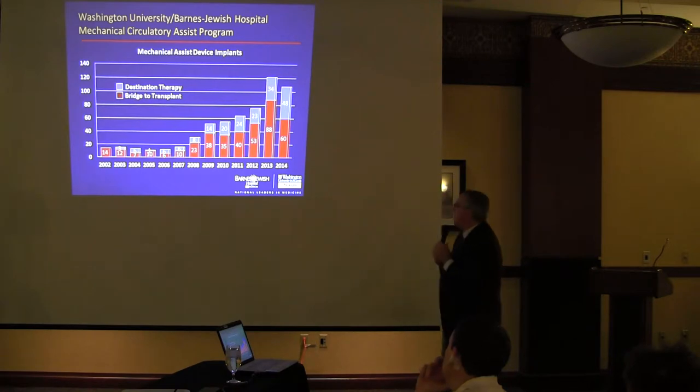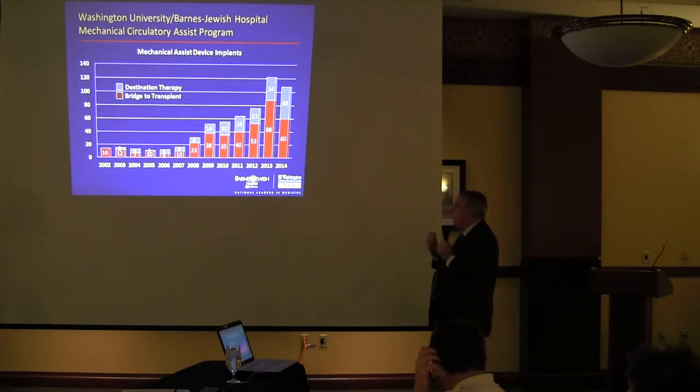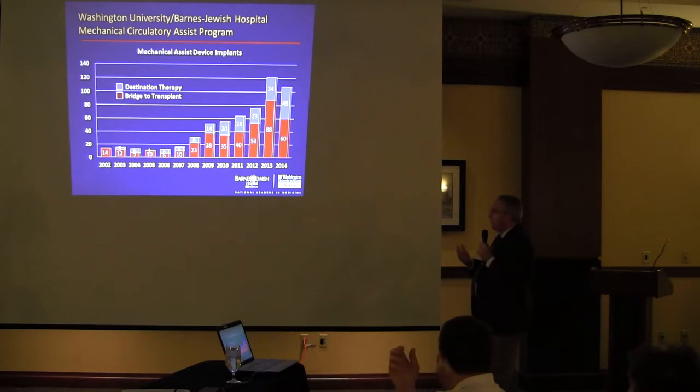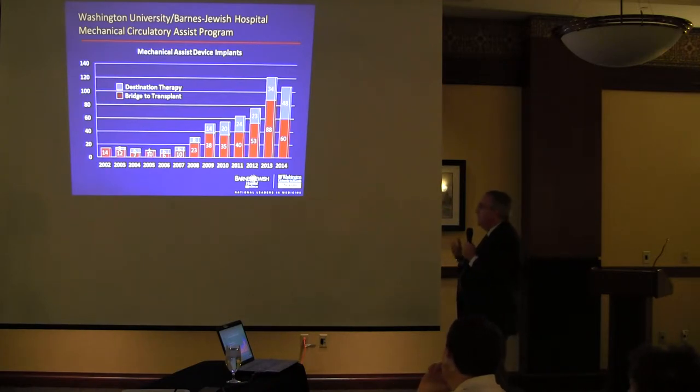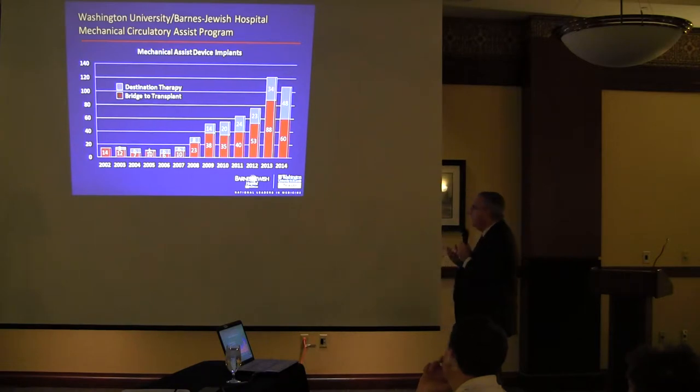The blue bars are patients who are getting the VAD who have some problem that they can't be transplanted right now. Maybe never. Sometimes it may be somebody who's maybe a little bit older and can't be transplanted. Maybe it's somebody who has other medical problems that the anti-rejection drugs would be a really bad idea for. So we can actually implant this as what we call destination therapy. It's basically a long-term treatment for heart failure. And so that number has gone up as well in both categories.